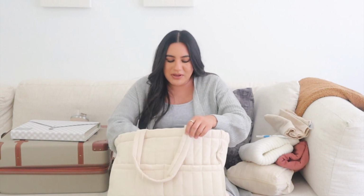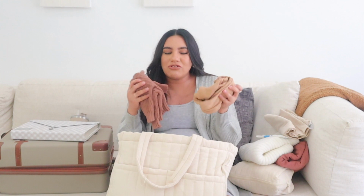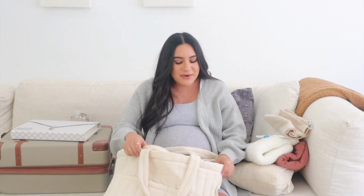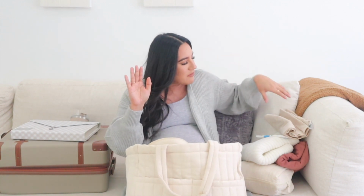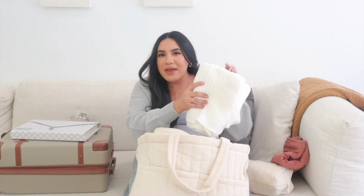and also because these two can be gender neutral. If you guys don't know, they had told me baby was gonna be a boy at first, and then at another ultrasound they were like, just kidding, it's a girl. So I still have trust issues from that, so I am taking everything that's gender neutral for the baby.